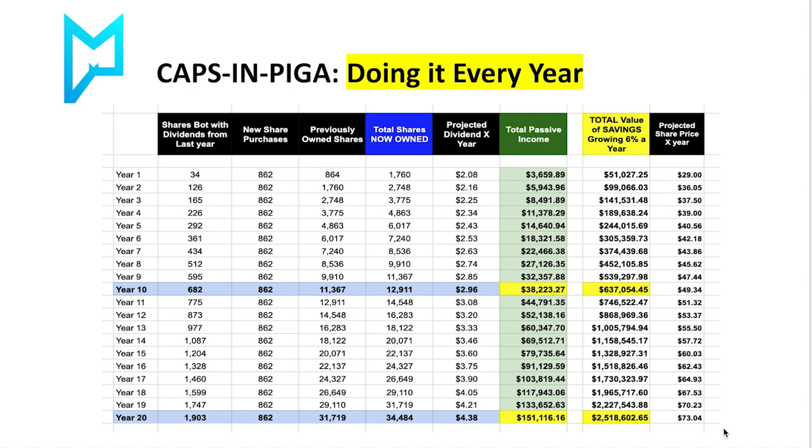But this is a clear example of how with very little money, with $30, you can start getting some passive income in your life. And there's nothing easier than grabbing your little finger, clicking buy on your trading platform. Hopefully you're using Tastyworks, which is the trading platform that I use and that I love. Plus the commissions are unbelievably cheap. And you can start making passive income every single month.